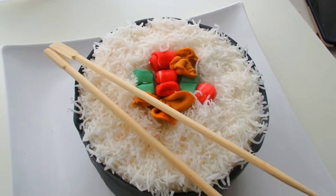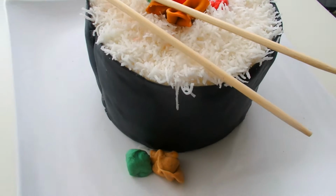I wanted to make something special, something that's close to my heart. One of my favorite foods and something that was very, very quick to make because my guests were coming, and as usual I made my birthday cake, and as usual it was crunch time and I literally finished it 10 minutes before they got there. This is one of those quick and easy last minute birthday cakes.